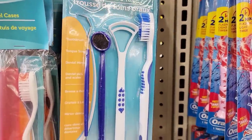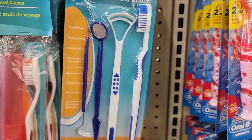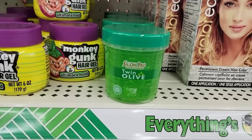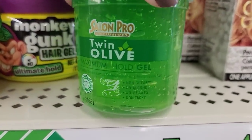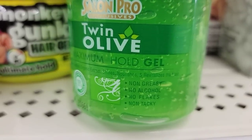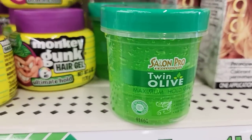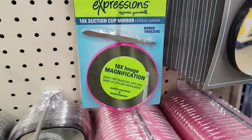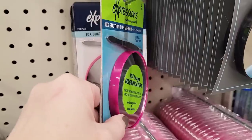This is an oral care kit. Look at all that fun stuff. Is it fun? Probably not. Is this new? Salon Pro Twin Olive Hold Gel. Huh. I don't know. Ooh, look at this by Expressions. It's a 10x suction cup mirror with tweezers.